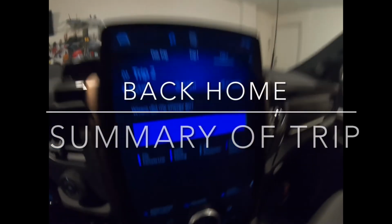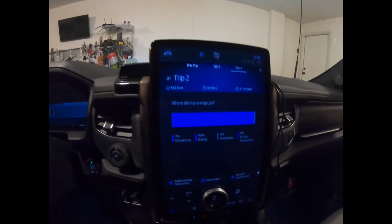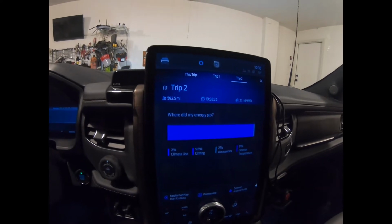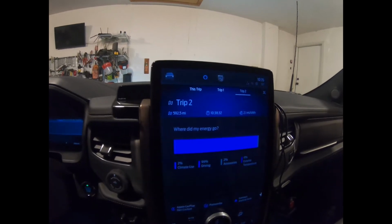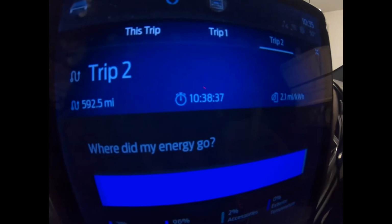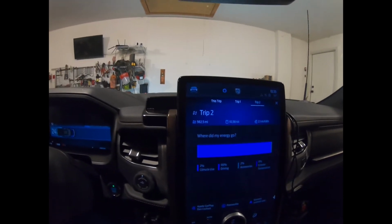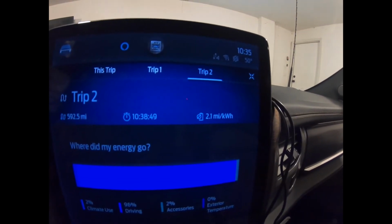All right, got home at around 10 or 9:30. The trip back was much quicker. Definitely, we charged a little too long on the way down there. We drove through the night. I think I took a couple naps that took a little longer than I needed to charge. So we actually got through the trip in 10 hours and 38 minutes, versus I think it was like 13 hours on the way down there. We did have 0.1 better. We were more efficient on the way home.